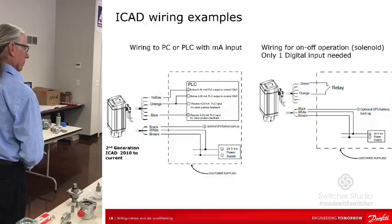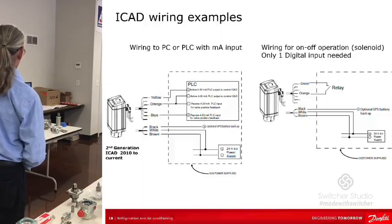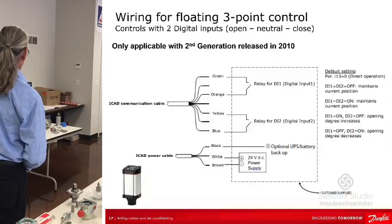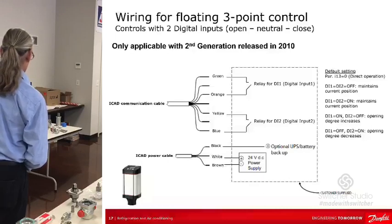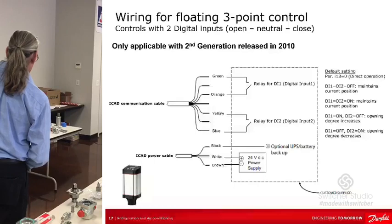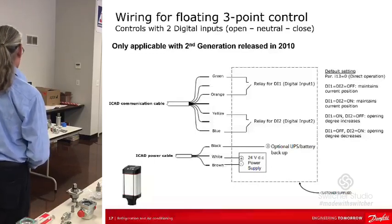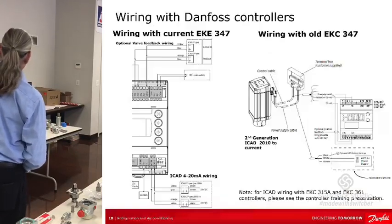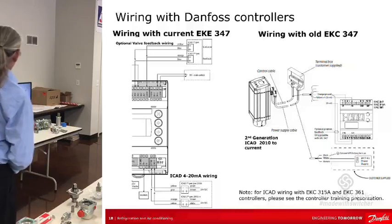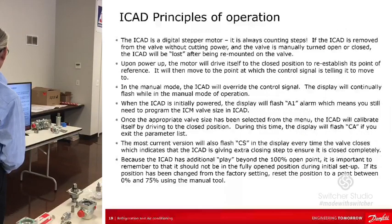And you have a relay for full open, and then to close, you break that. And then your floating 3-point, you can see there that we've basically got 2 digital inputs that are in different orders to create a drive open, and then to maintain, or then to drive close. You can use this valve with several different controllers. We'll get into that a little bit later, so we're not going to spend any time on that.